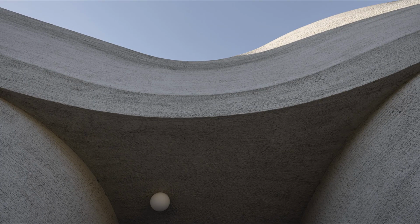Looking up from below, the villa's roofline is a stunning display of architectural creativity. The way the concrete curves and flows is so organic, it's hard to believe it's a man-made structure. It feels like a giant wave frozen in time, a permanent tribute to the power and beauty of the sea.